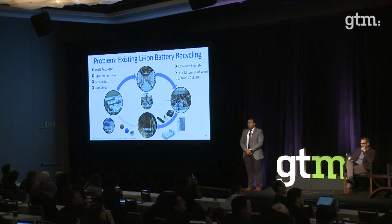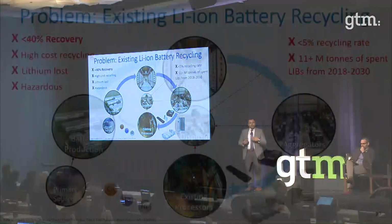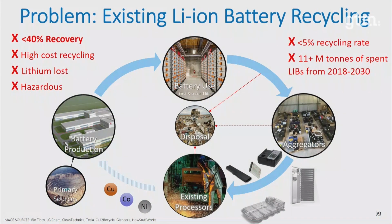But first, let me focus on what the problem is with the recycling piece of the supply chain. This is a very simplified view of the lithium-ion battery supply chain, and it really centers around the way that lithium-ion batteries are recycled today. And that method is predominantly thermal. And when I say thermal, another word for that is pyrometallurgical. And essentially, the core issue here is that you have low recovery.